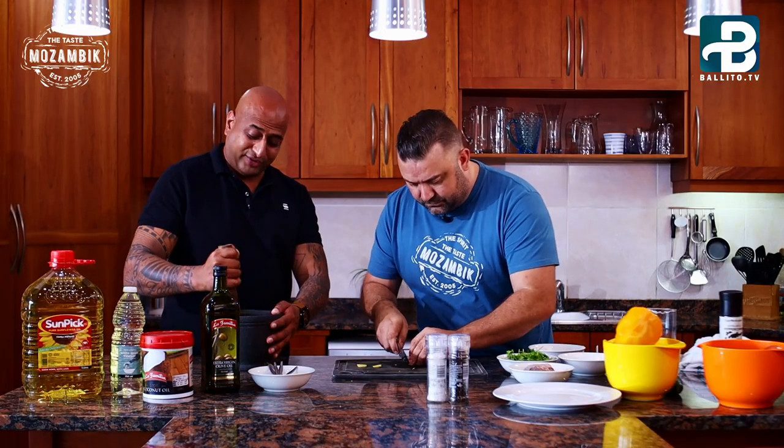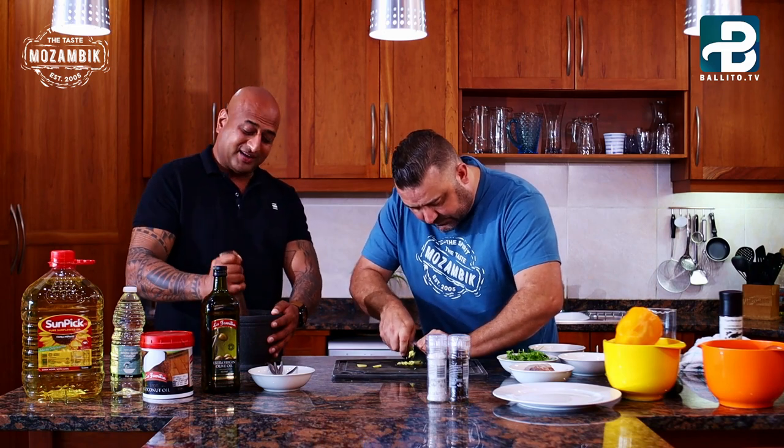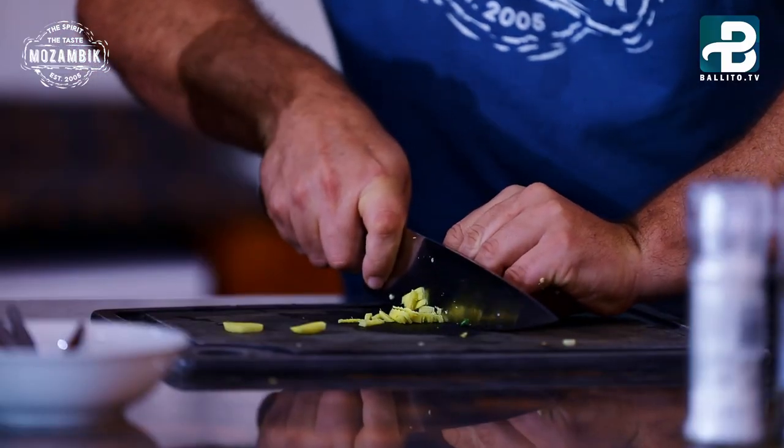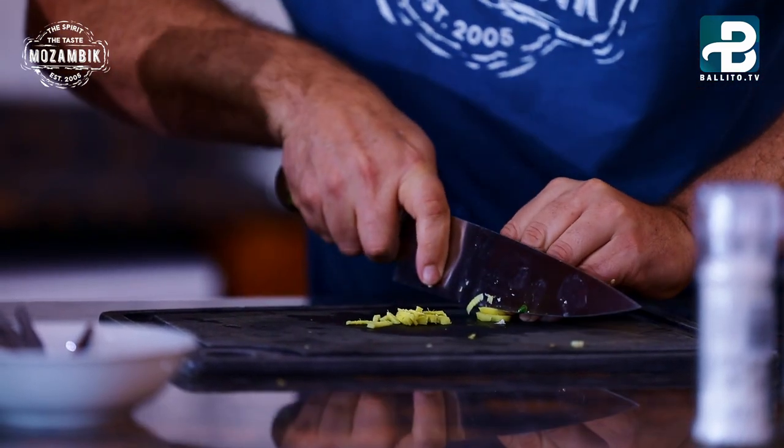Guys, the aroma is phenomenal from here. The chili, the ginger, and I'm sure the garlic is coming across here. I can only imagine how great the sauce is going to be.